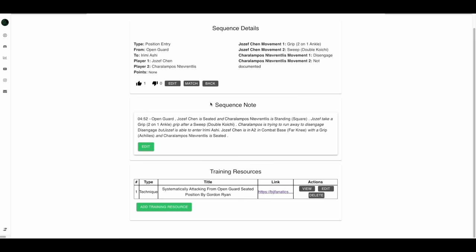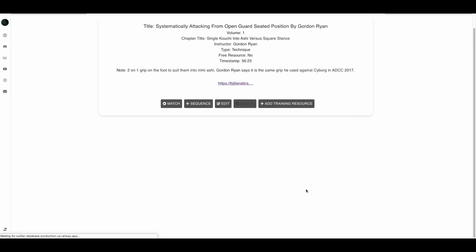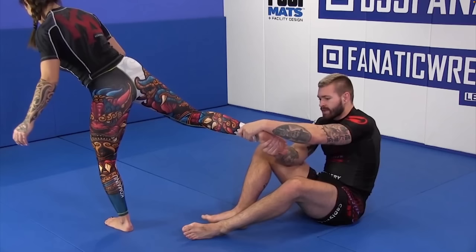And if we hop into that training resource, we can see that Gordon Ryan covers a similar sequence in his seated guard instructional. And we get the volume, we get the chapter title, we get the time and a description of that sequence. I bet this is where Jozef learned this technique.